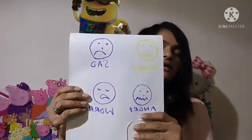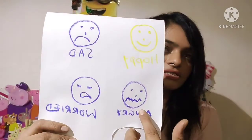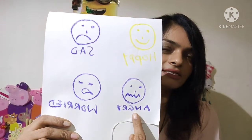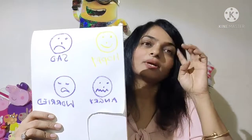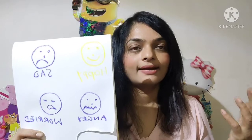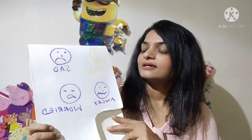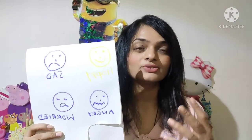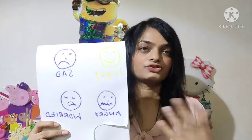And on this side I have a piece of paper on which I have drawn four faces. One is a happy face, the other is a sad face, the third is an angry face, and the fourth is a worried face. Now, there are up to 20 to 25 different emotions which you can draw on a piece of paper. Let's say you have about two to three family members living in your house, including the child, mom and dad. Let's assume that for today.